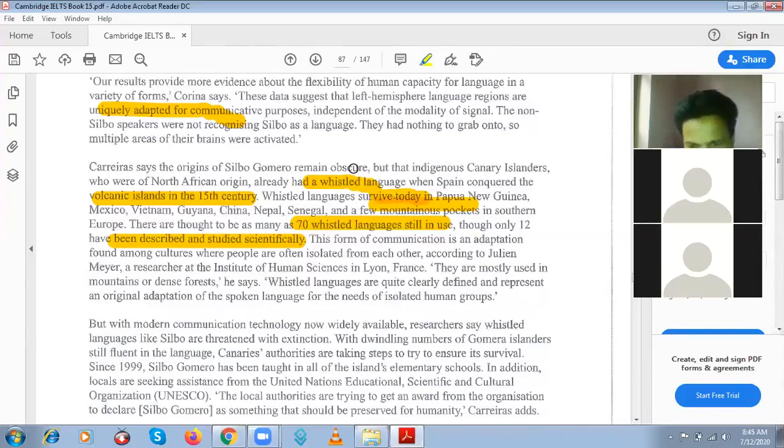This form of communication is an adaptation from among cultures, and people are often isolated from each other, according to Julian Meyer, a researcher at the Institute of Human Science in Lyon, France. They are mostly used in mountains or dense forest sites. Whistled languages are quite clearly defined and represent the original adaptation of the spoken language for the needs of isolated human groups.